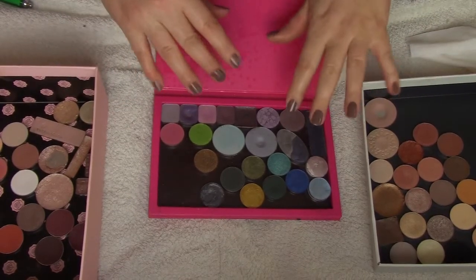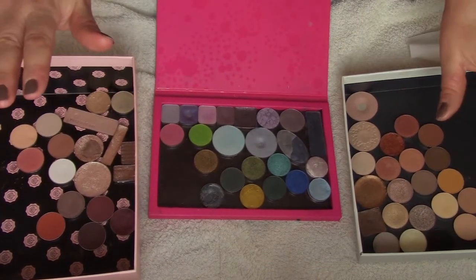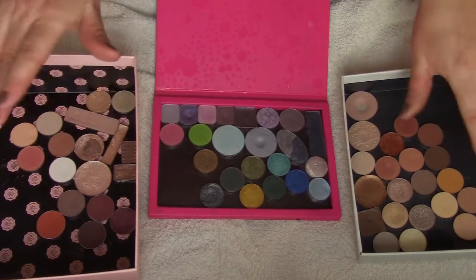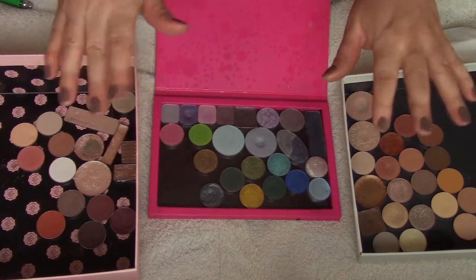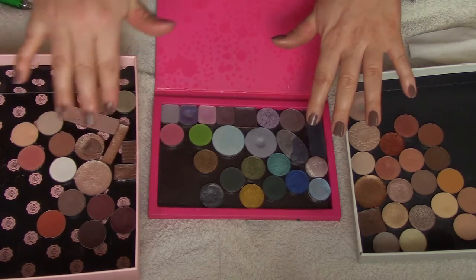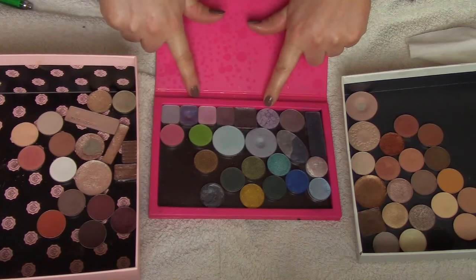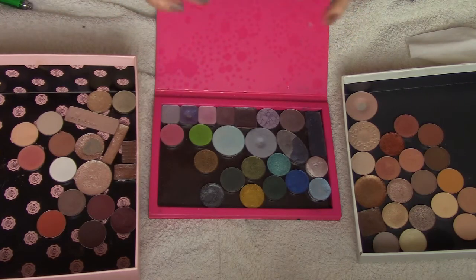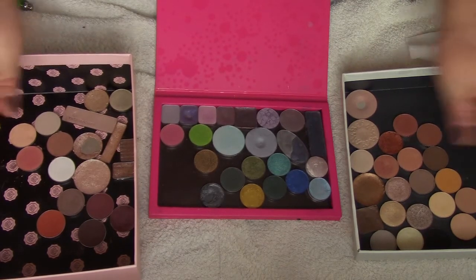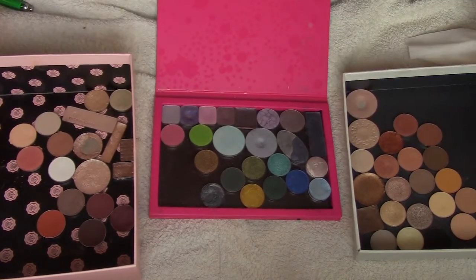I'm getting to the organizing. Right now it's not organized at all. It's kind of an inventory as well. I have done all my neutral shades, shimmery and mattes. You can look for part 1 and 2 if you want to see that. This is the ones I'm getting rid of because they are old or I don't like them, and this is what I am keeping. This is what I'm going through in this video, and there will be a part 4 for my packaged eyeshadows. So I'm going through all my pressed and loose single eyeshadows, and it's so nice to get rid of some because they are old and I don't use them.